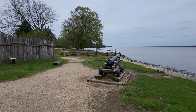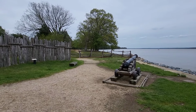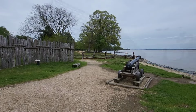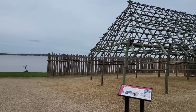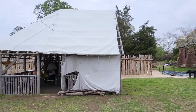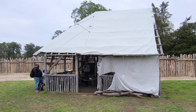Artillery battery was placed on the bank of James River to protect the settlement from the possible naval attack. This is a replica of barracks standing right behind the artillery battery. This is a historical blacksmith shop.